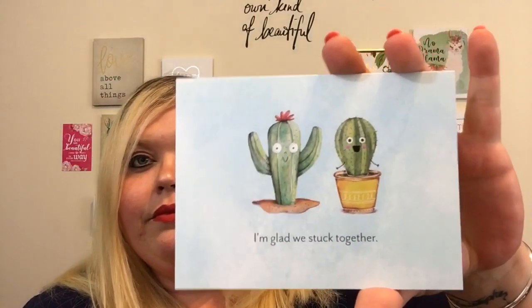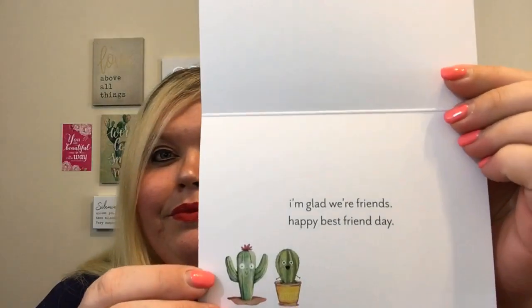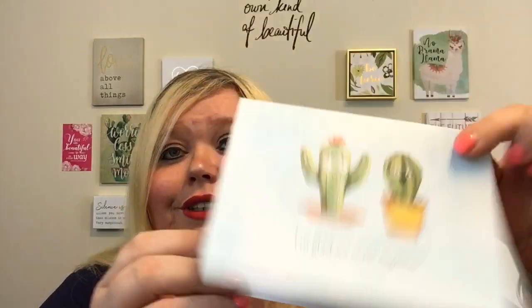I really like that. And then let's see. It says, I'm glad we stuck together. Some little cacti. Those are so cute. I'm glad we're friends. Happy Best Friends Day. Cute. Love it, love it, love it. They come up with some of the cutest designs. I mean, they really, really do.